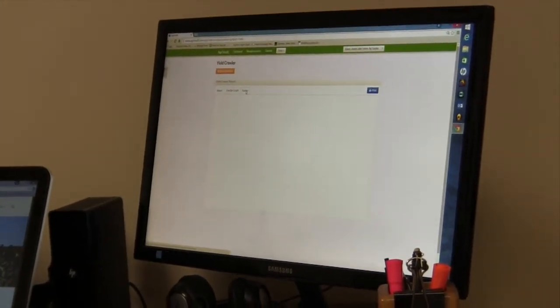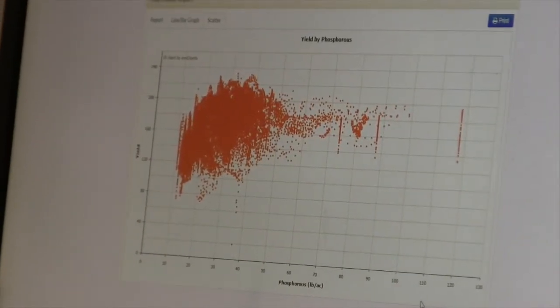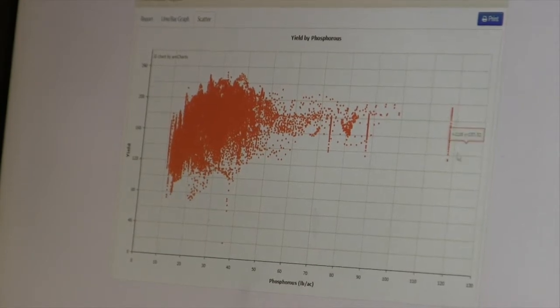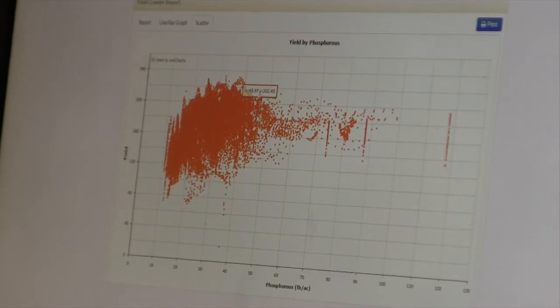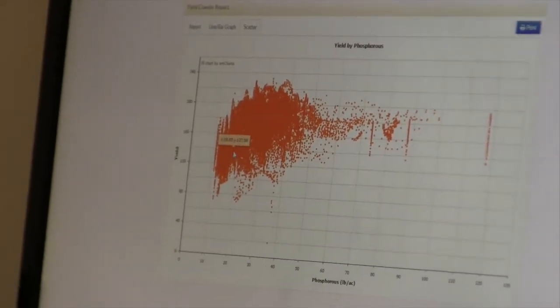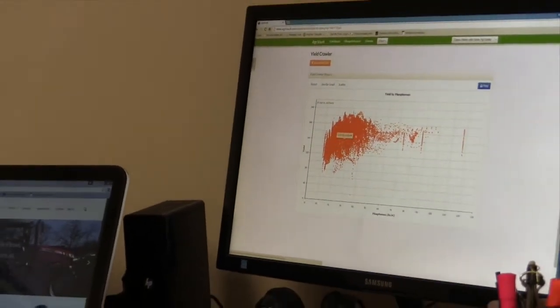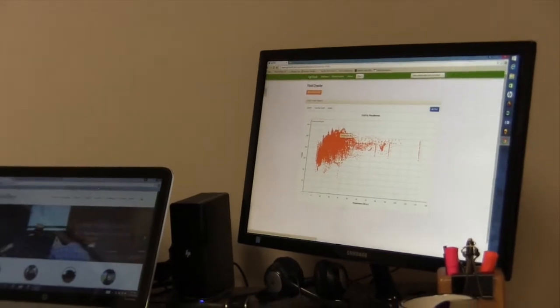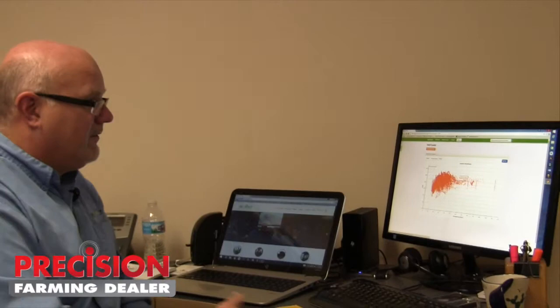Basically this graph is showing us our yield on the left-hand side and our phosphorus on the right-hand side. You can see we had a little bit of phosphorus in the 120 range, a little bit in the 100, but most of our phosphate fell between that 50 and the 10 pounds per acre. So we would expect this to be lower here where the phosphorus is lower, and you see a nice steady increase in that data as it goes up and gets higher until you start to get above 50, and then it starts to level off and actually even go down.